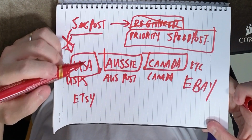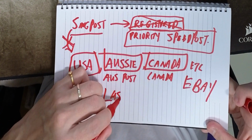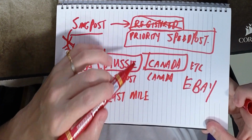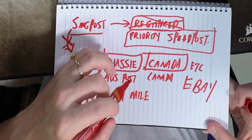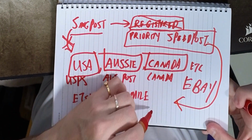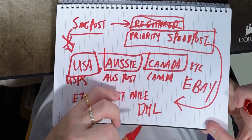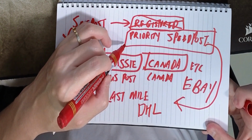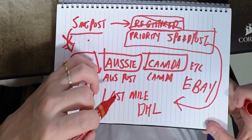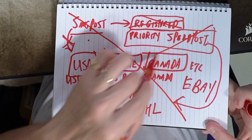For priority speed post, the tracking number for the last mile also doesn't really work. When I talk about last mile, it means the end delivery. It doesn't work because the delivery is going through DHL. If I'm not wrong, this comes down to DHL, and the DHL tracking number is not tagged to the tracking number that you find from Singpost. That's the problem here. So, for all these reasons, you shouldn't be using Singpost at all.